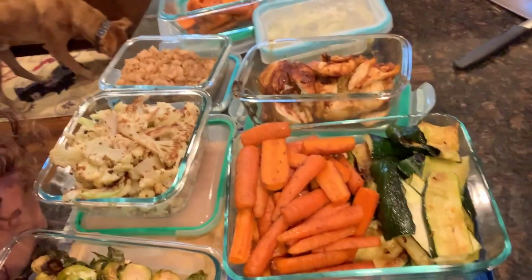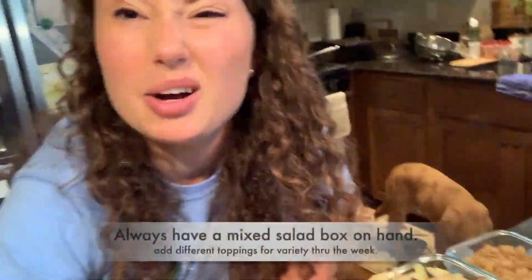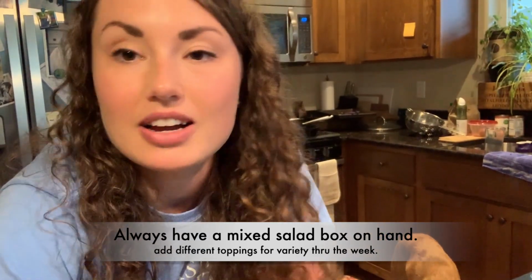Dogs checking out the scraps in the back. And what else we got? That's about it, really. And then I'll have a salad box.